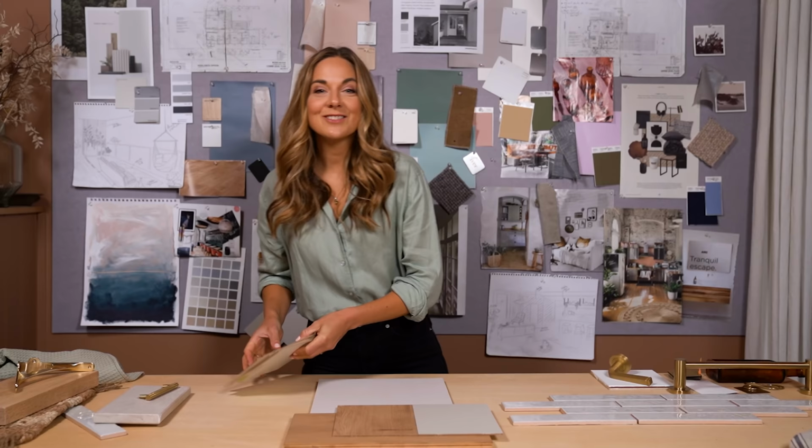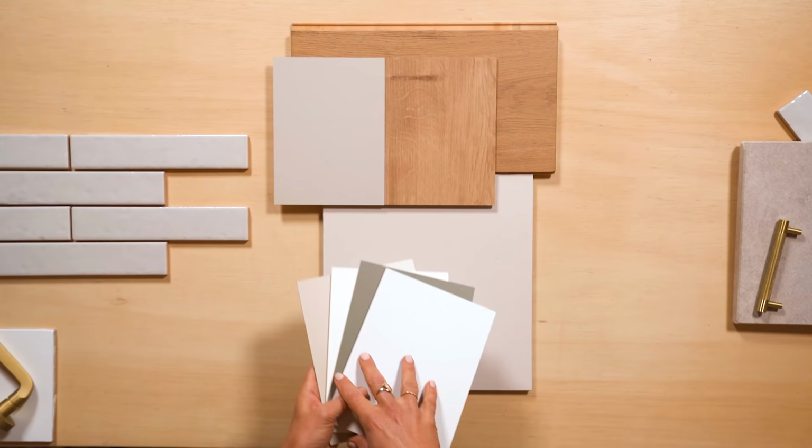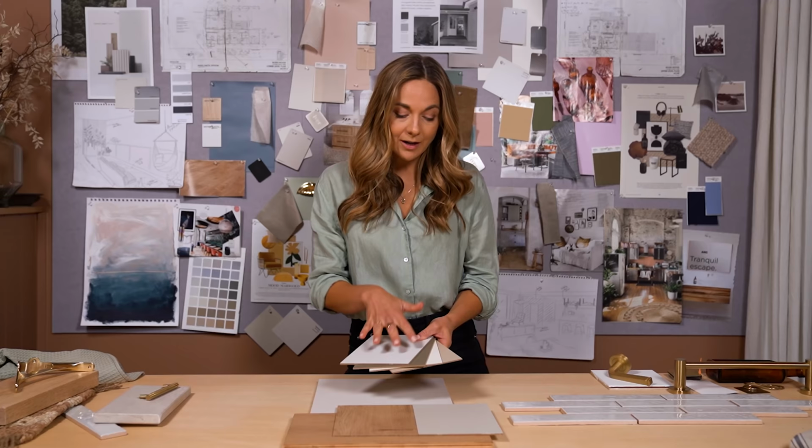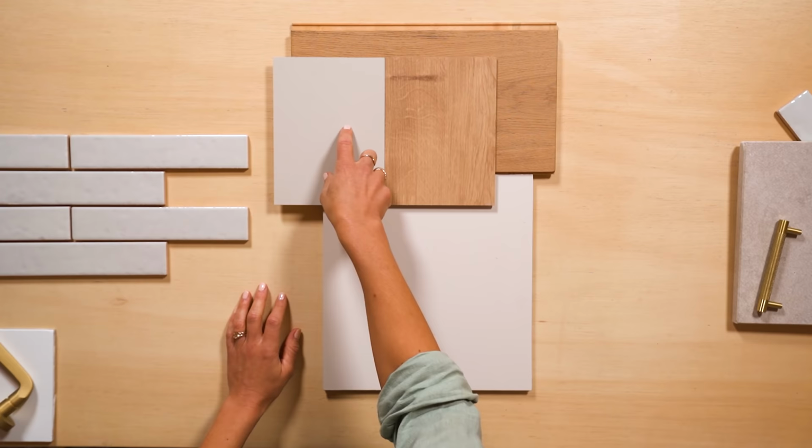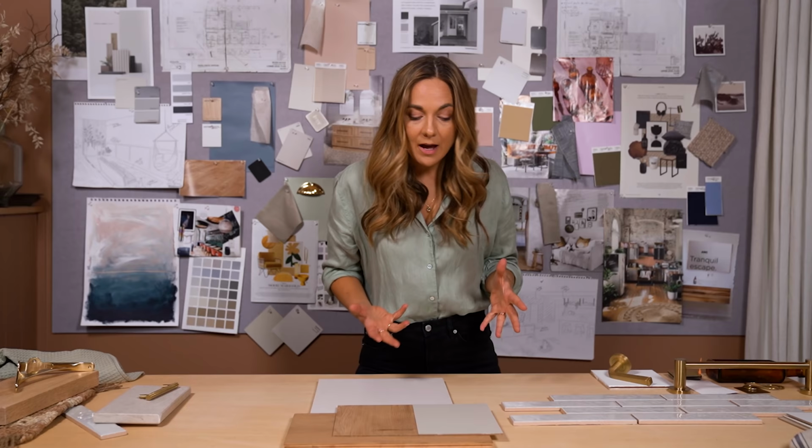Grab some samples from Bunnings because I'm going to be designing using a Caboodle kitchen. I've got a couple of different options here. I was playing around with the idea of bringing in some green, but I've moved away from that now. It's dead to me. I'm going to go a little bit more neutral. So I've decided on Crema Sala. I describe it as a warm gray.